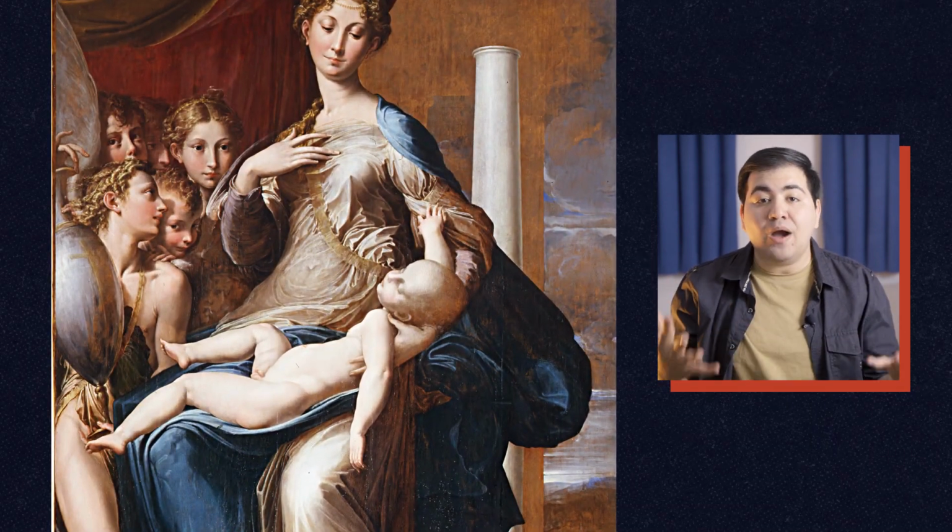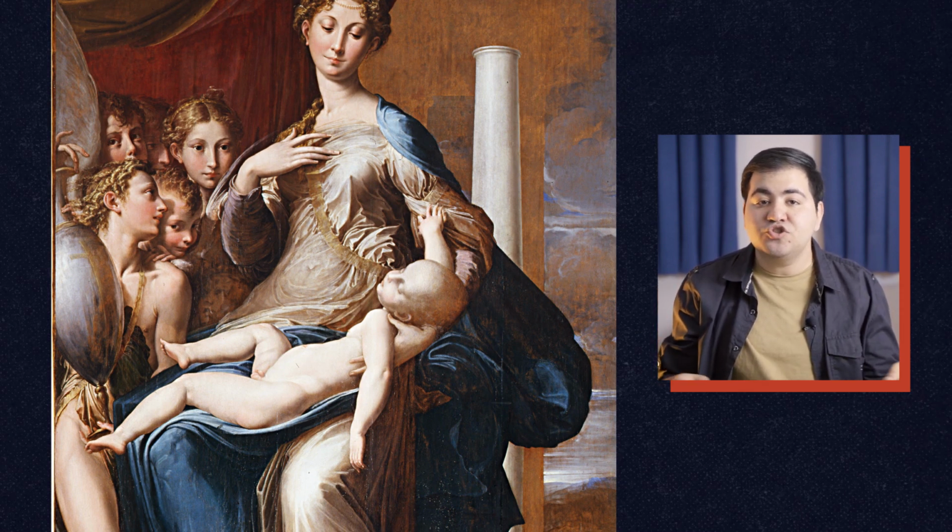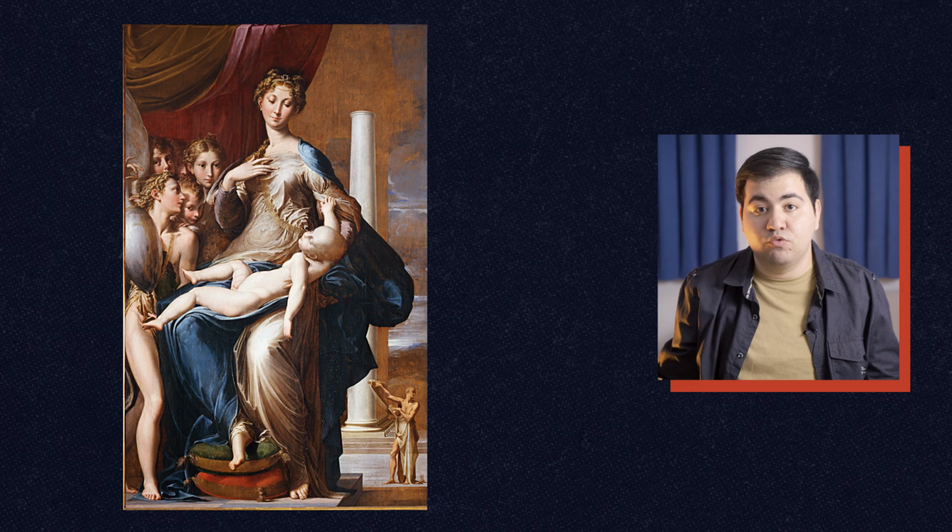We talked about visual balance. There is a crowd of angelic creatures all crammed on the left side, but the right side is almost empty. There is just a white column. We talked about anatomical accuracy. Well, the anatomy of the Madonna is obviously wrong. She's way too tall and stretched.